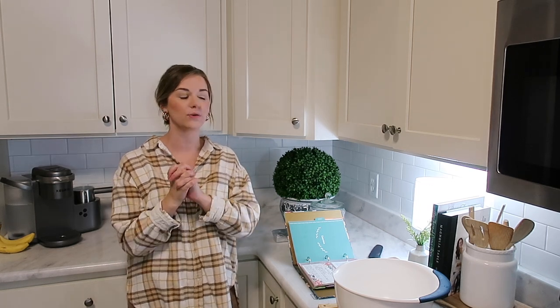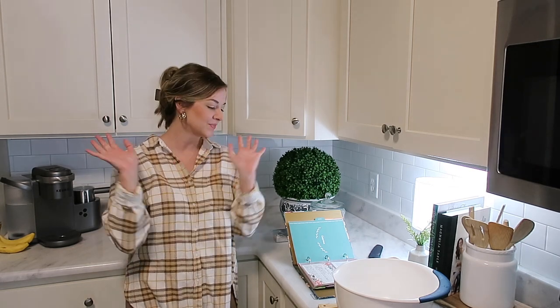It's one of my favorite fall recipes. So cozy, we eat it all year round, but it's especially cozy in the fall. So let's get this started.